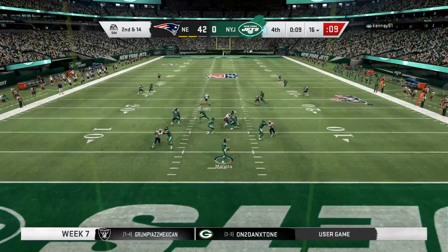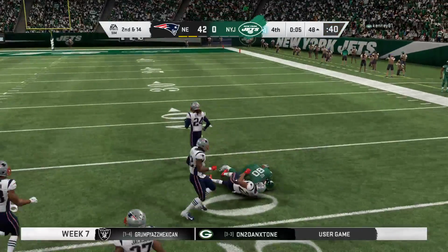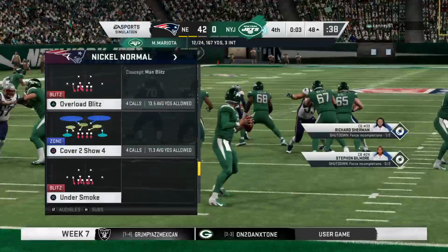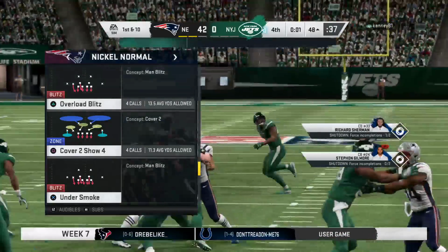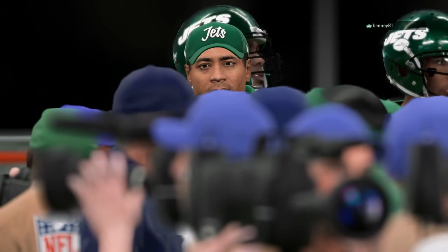Mariota now. He's going to let it fly. It got his man complete. 36 yards on the play. So this will wind up a victory for the New England Patriots.